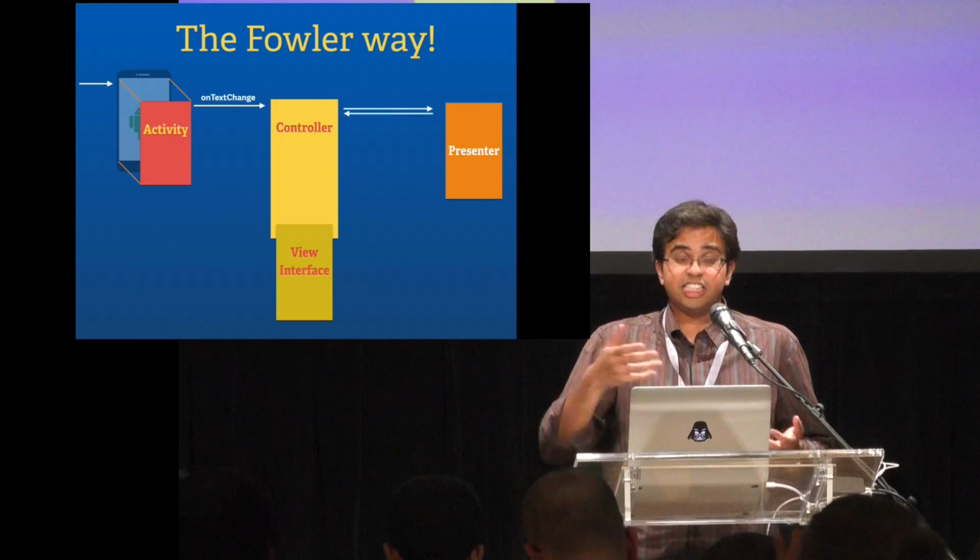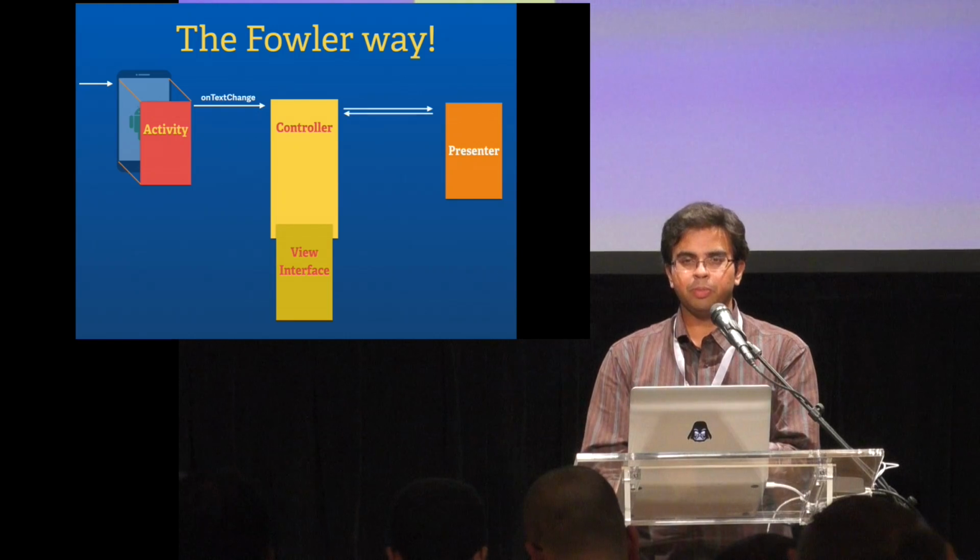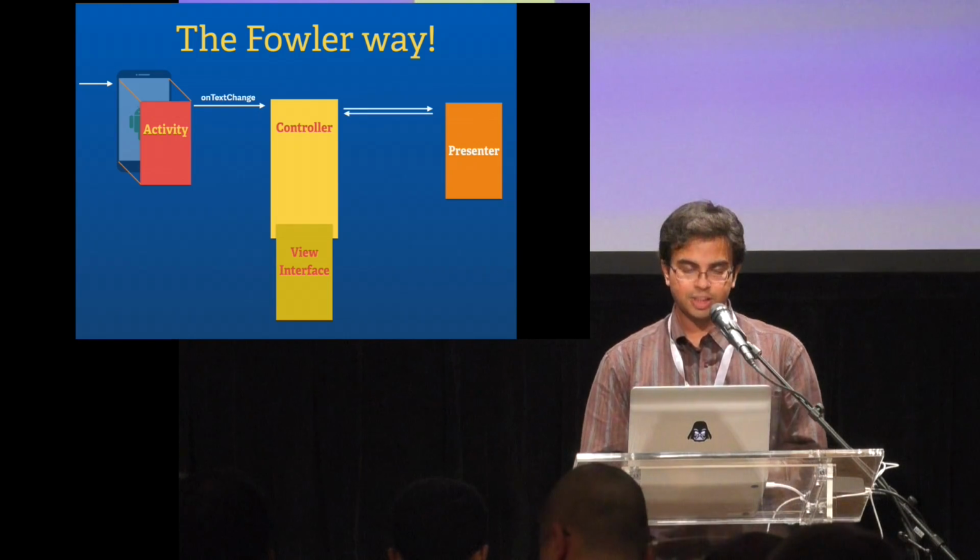You can send it in, it'll receive the methods. You could do anything that you potentially want. But in the context of what you're testing, it may not really be important. So this is a huge advantage.